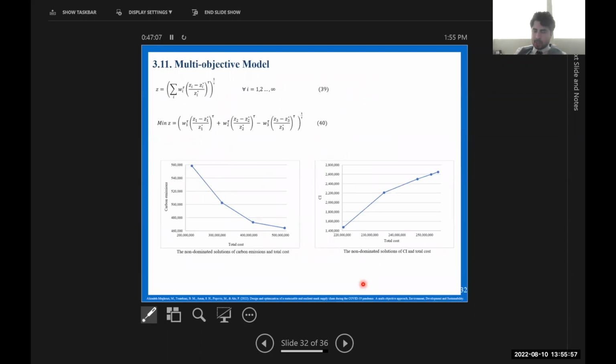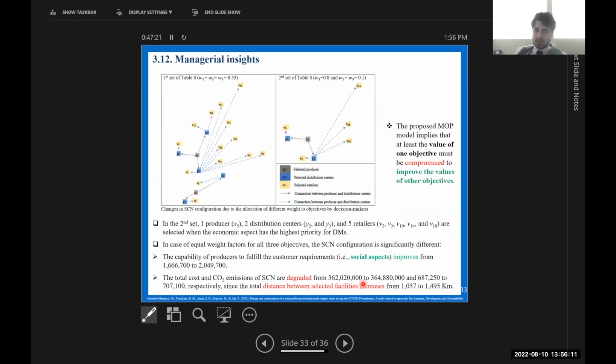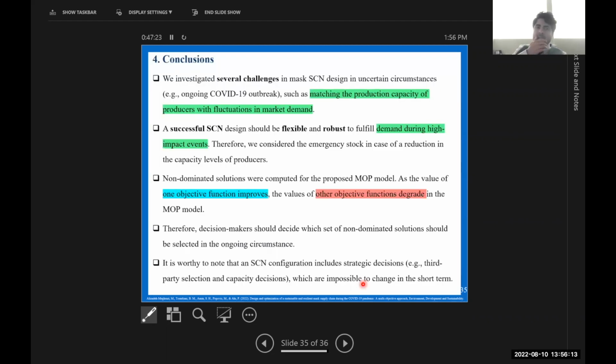When we solve the multi-objective optimization model, we find different sets of scenarios and different sets of non-dominated solutions. We cannot say which one is the best. It depends on the decision of the practitioner and decision maker. So in this research, we have investigated several challenges, mostly related to uncertain parameters during COVID-19 when designing the mask supply chain network.